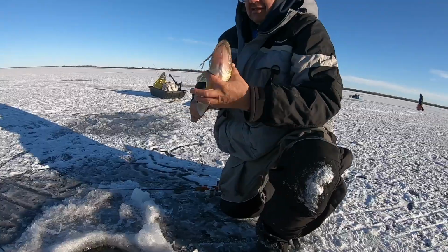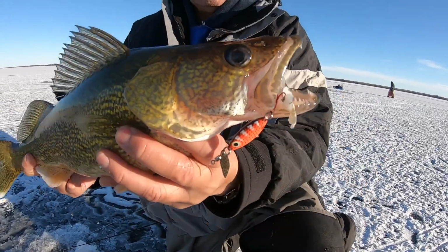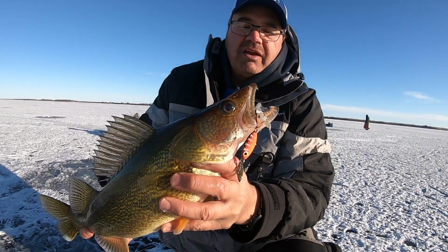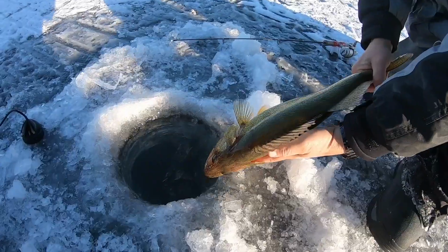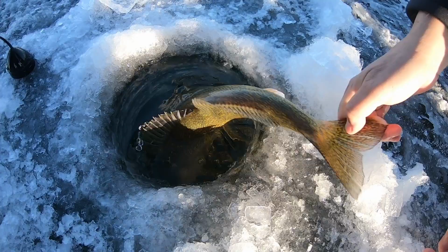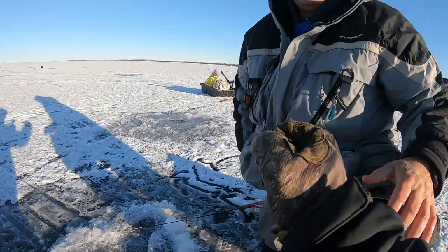There we go. Nice. That's what we're after on Last Mountain Lake. Big, solid walleye, and they're biting. Beauty. Awesome. Back down. We'll catch you another day. Nice fish. Thank you.